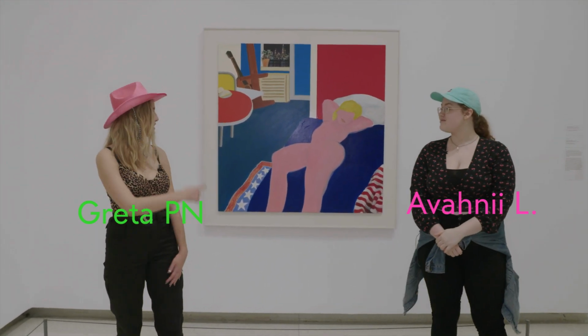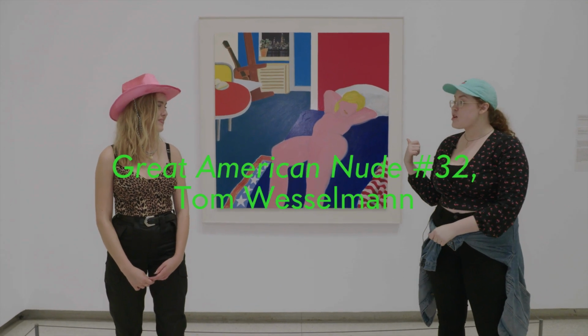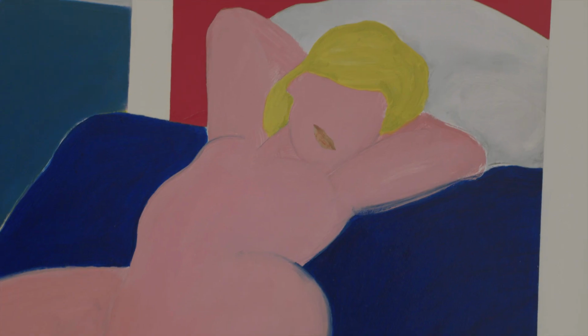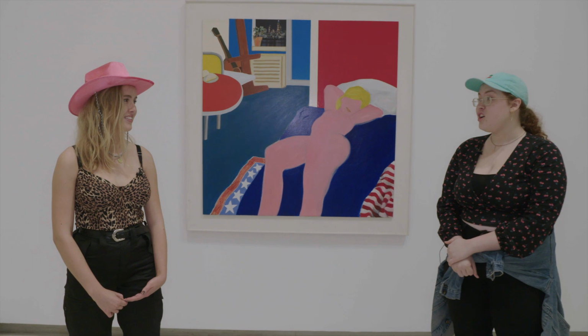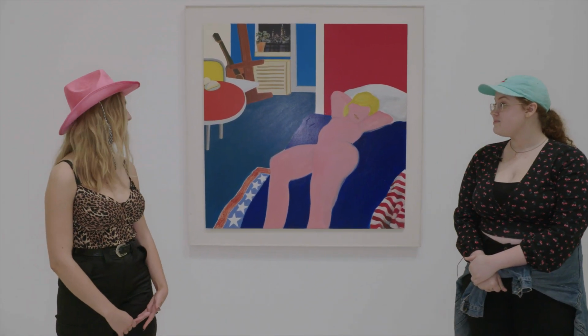Oh, look at that funky painting. I know, right? So this is Great American Nude number 32 by Tom Wesselman. Number 32? Yeah. And they all have naked women like that? Yeah, and there's actually 100 in this series. Wow, that's so many.